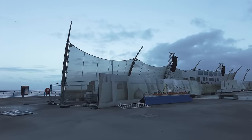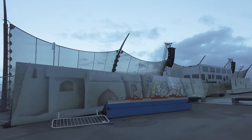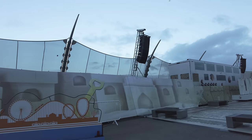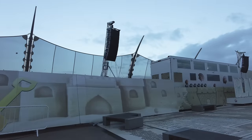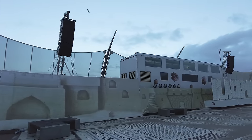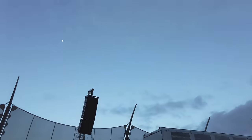Some of the boarding has been blown over a bit. There's a little bit of repair work to go on here. That's blown over a little bit. We do have this big windbreak behind here, which does help quite a bit to keep the wind off this part of the promenade here. Oh, I just noticed the moon up there, look.